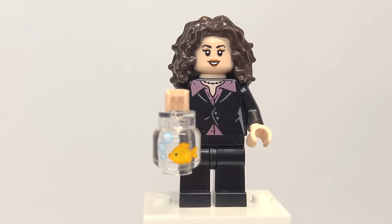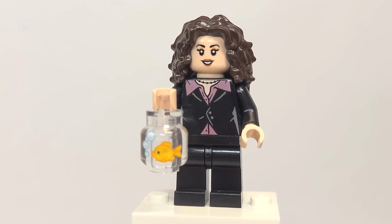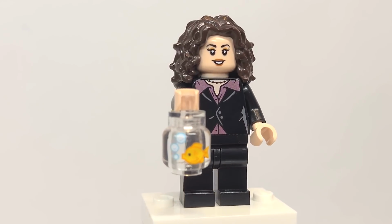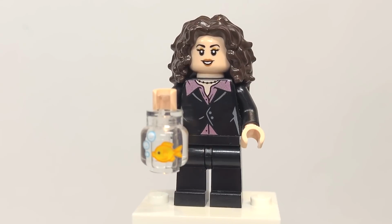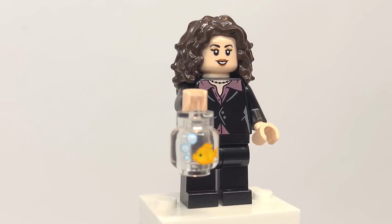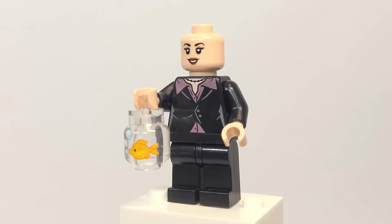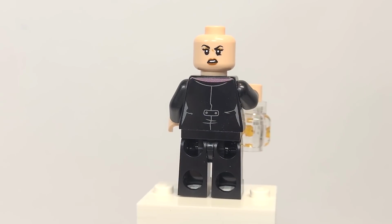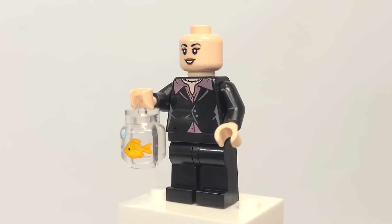And here is Elaine Benes, and she looks really great. I love the torso printing, extremely detailed, and this new face print as well is really great. The hairpiece for her, perfect, and her accessory of the fish in the plastic bag from the parking garage episode, incredible. Turning it around here, you can see the back face printing as well as the back torso printing, really detailed, such a perfect figure.